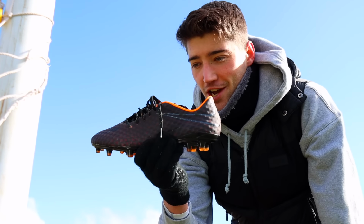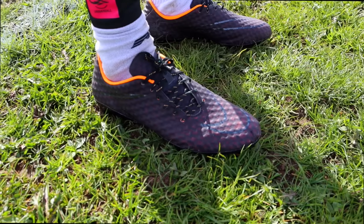Now coming in is the 7th rarest football product I could get my hands on, we have the colour changing Hypervenom Phantom boots.